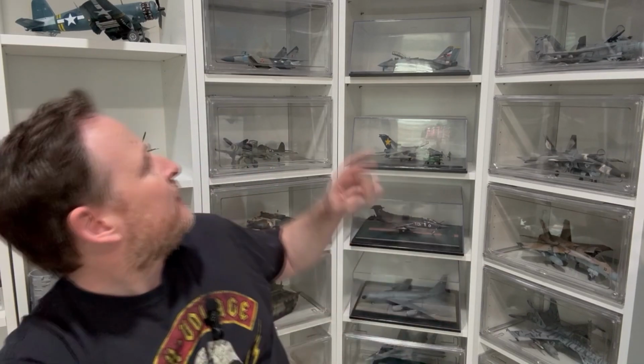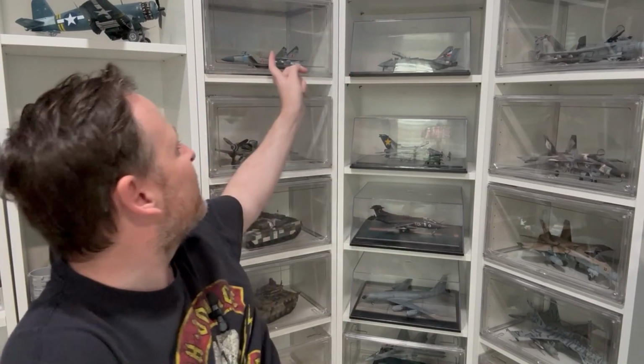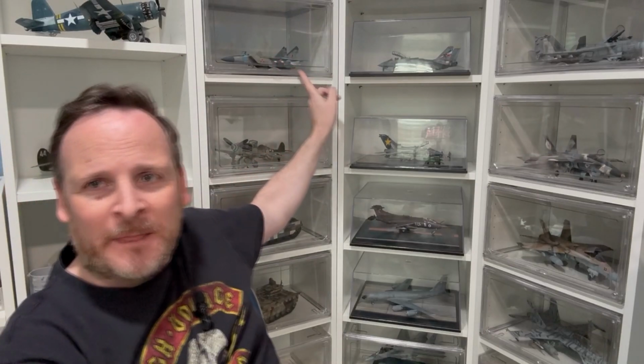Now the first one I finished was the Mig-25, and I think it's this one right here. Oh, you can't see it now because I moved the camera. Oh no, sorry, it's this one right here, Mig-25. I'm not going to get it out because I don't want to damage it. So as always, I'll do a little clip of it in the backyard in daylight, which actually makes the models look better anyway.